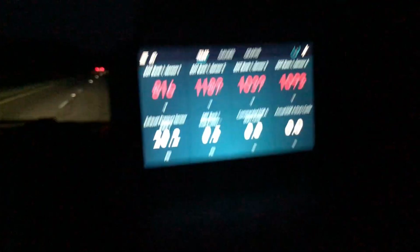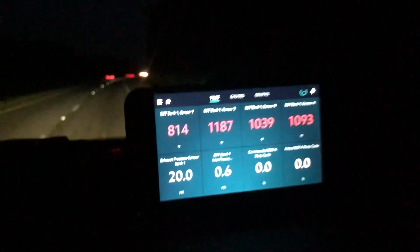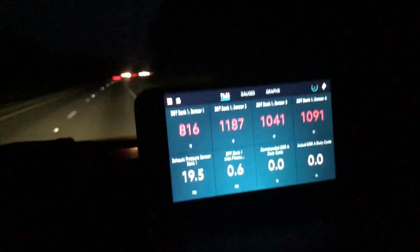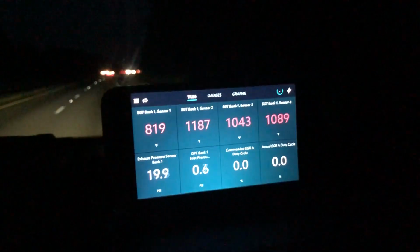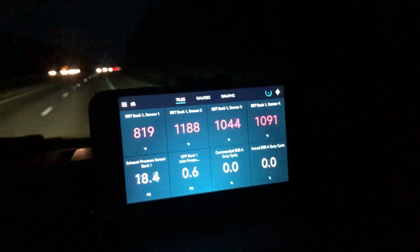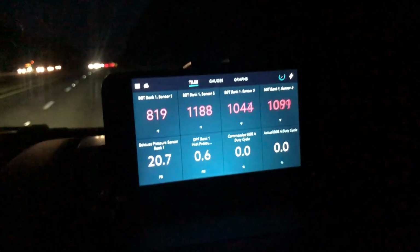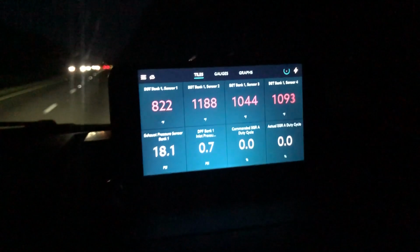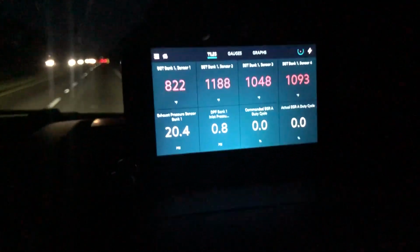And why is that? Well, you don't want to introduce cooled air or cooled exhaust into the engine, because the engine's trying to get hot. It's trying to get that DPF really hot. So you don't want to introduce cooled air into the engine. So at least that's what I think is why it turns off. And it makes sense to me.